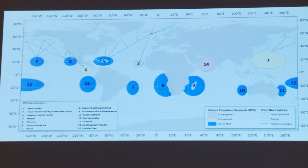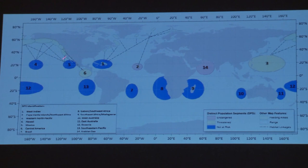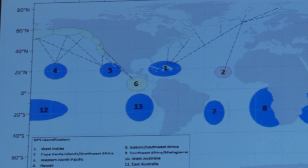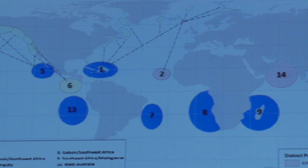This graphic shows their worldwide distribution. All the blue spots are their winter habitat along the equator, and then they might migrate up, and we'll talk about that a little later, or down here. They're not showing that on this particular plot, but you see basically around the world, the humpback whales are distributed and can be found.